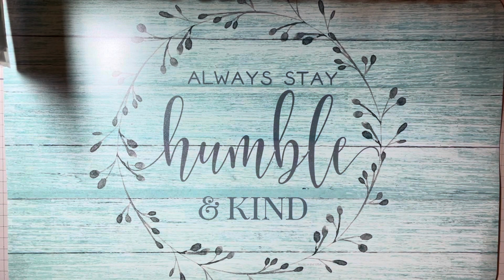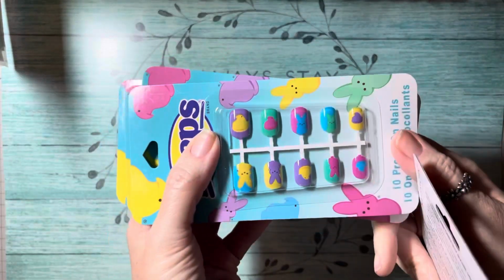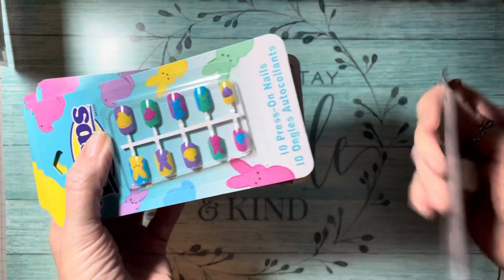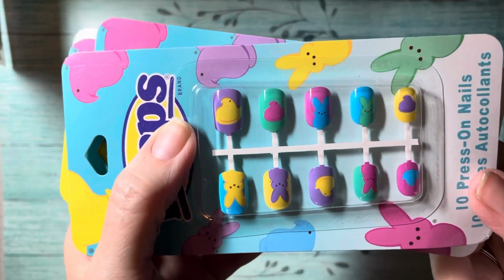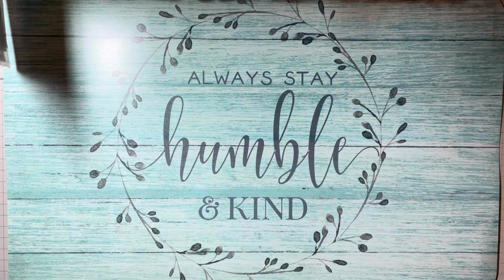I found these and I plan on wearing them. They are nails, guys. They're Peeps nails. So I bought the glue also. Aren't they adorable? Cute. So grab some of those. And I saw that they had them because I followed Elizabeth Holbrook and she got them.